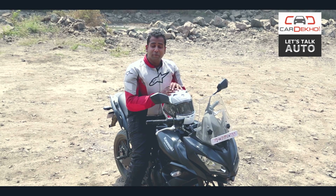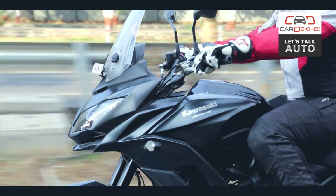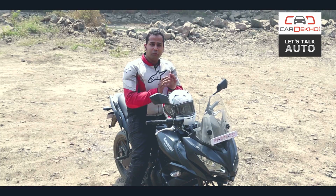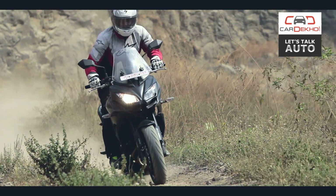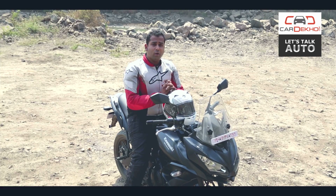I'm really impressed with the Versys 650's behavior on tarmac. It feels great as a touring motorcycle. It almost feels like a completely reworked motorcycle to suit its ergonomics and the handling and the comfort better for doing long distances. But what was really surprising is that despite being so focused on riding on tarmac, the Versys 650 is quite competent off tarmac as well. Its ergonomics help you off-road as well, especially with this tall handlebar, and the suspension does its job really well off tarmac too.